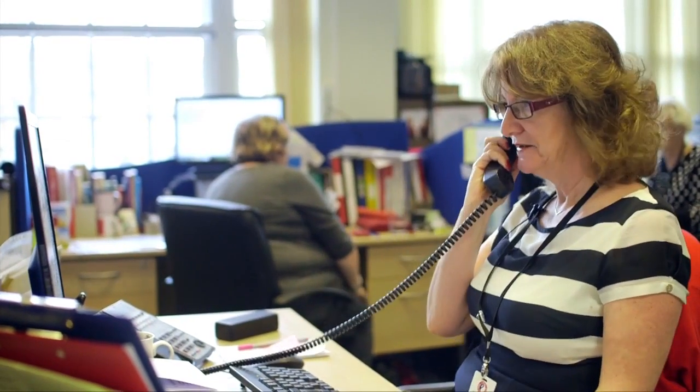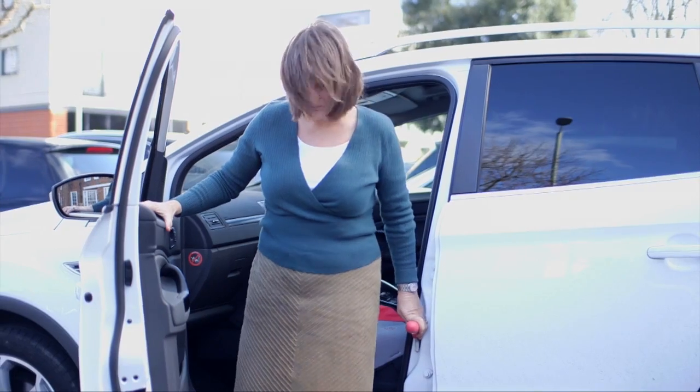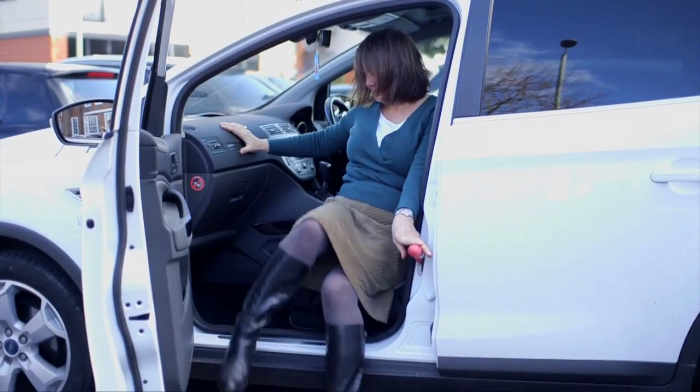Anybody can ring us and get advice about the person they're caring for. We look at how you're getting somebody in and out of a car, for example, getting in and out of bed. Quite often getting into the car seat can be difficult, and there are a number of different devices that can aid with getting into and out of the car seat itself.